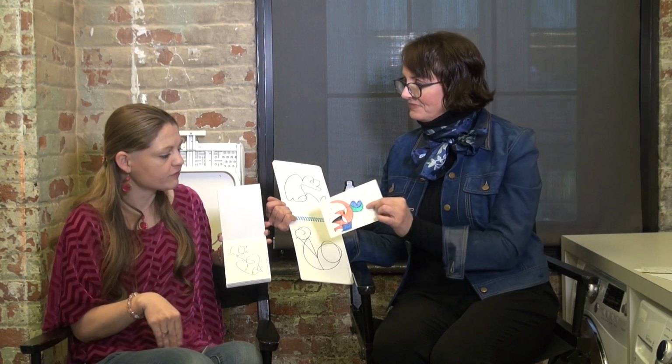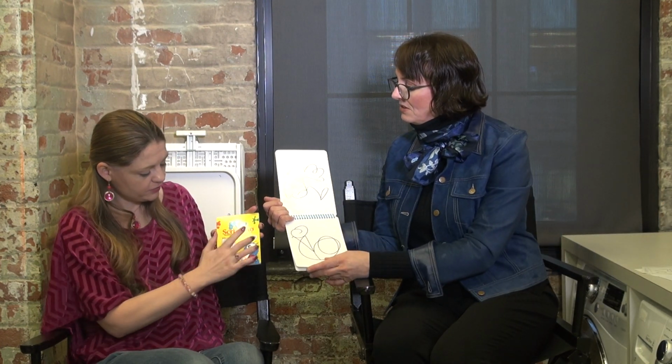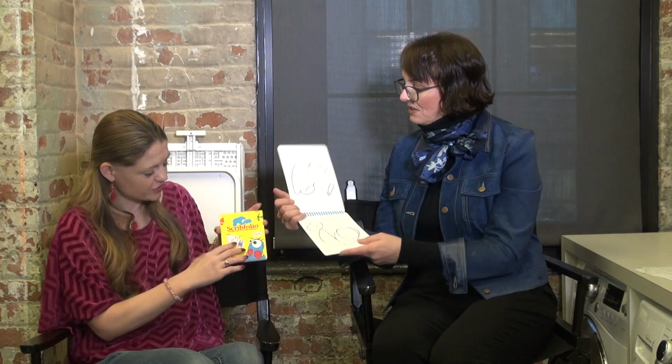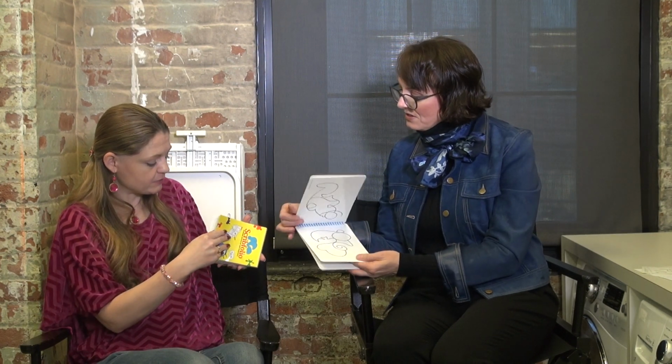Yes, it's a marvelous idea. I mean, it's phenomenal. And I love even the little characters that she has on the cover and the way that she has the instructions written so clearly on the back. Very clear.